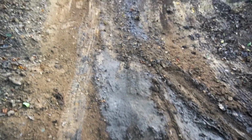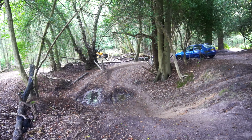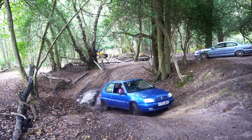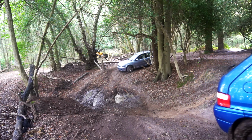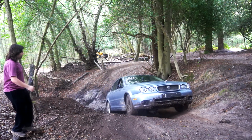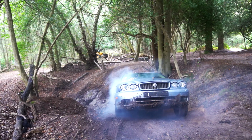But to start things off, there was already one hurdle. Getting to the start line was a rather large hill. Oh, I need to get out of the way of the jig. Hang on. You've ground out.